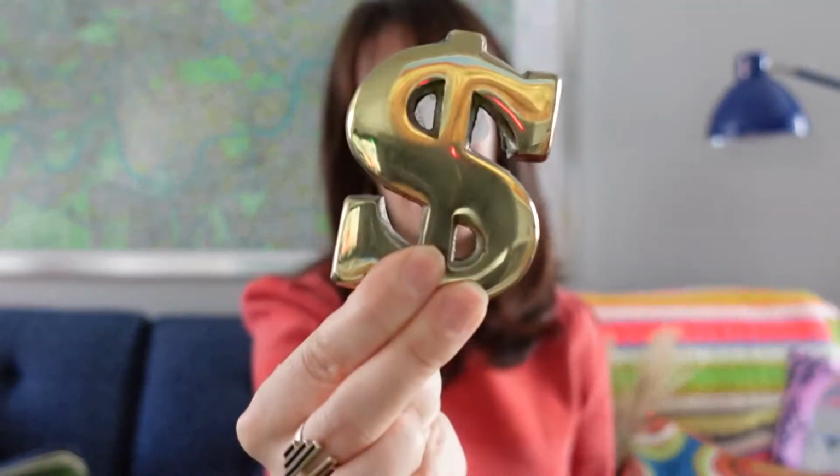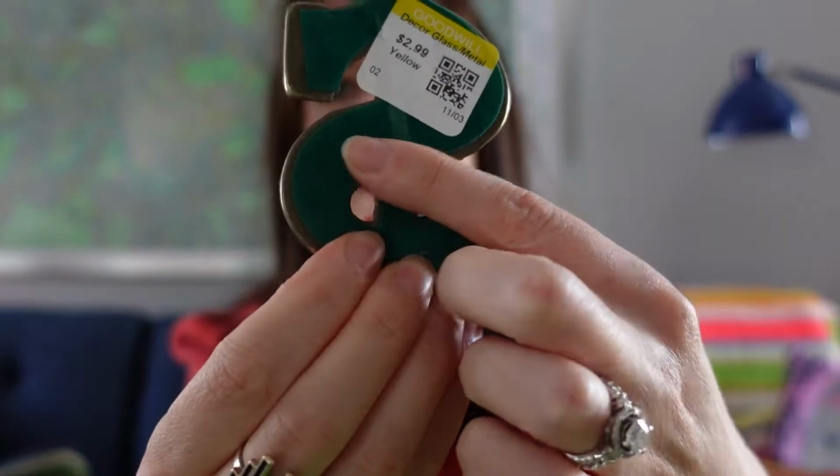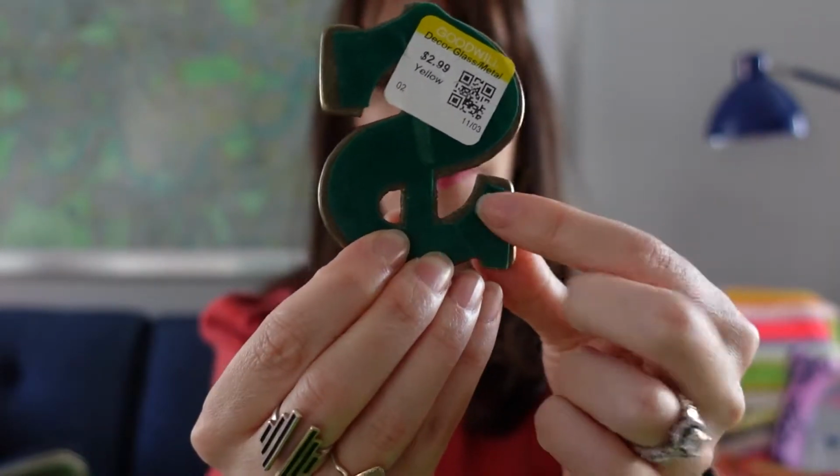The next piece of brass, I'm sorry, I'm also going to be keeping, because I have never found a brass dollar sign before. So I thought this was very cool. I paid $2.99. It has the green felt on the back, so you definitely know it's vintage. Well, it's brass also. Like, when are you seeing this? You're not seeing this anymore.